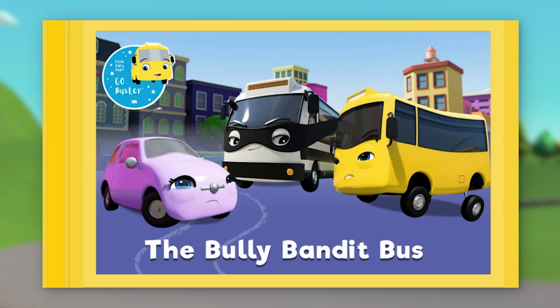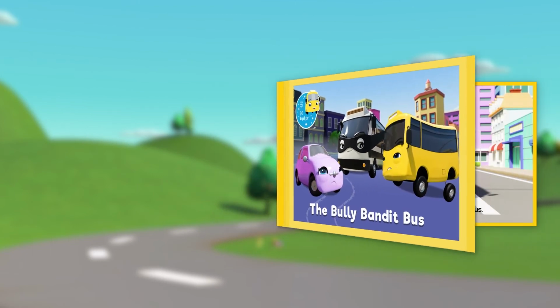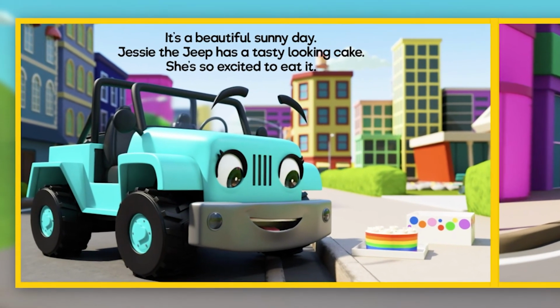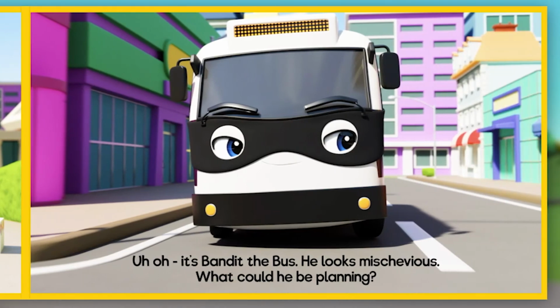The Bully Bandit Bus. It's a beautiful sunny day. Jessie the Jeep has a tasty-looking cake. She's so excited to eat it. Uh-oh, it's Bandit the Bus. He looks mischievous. What could he be planning?